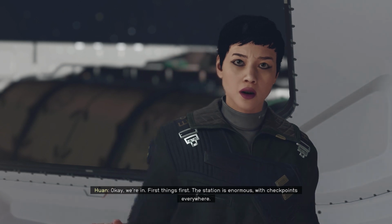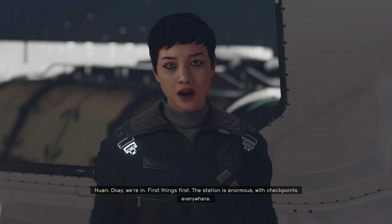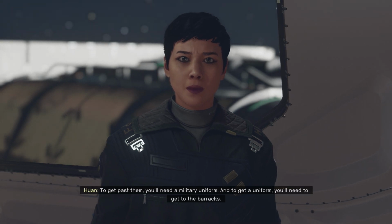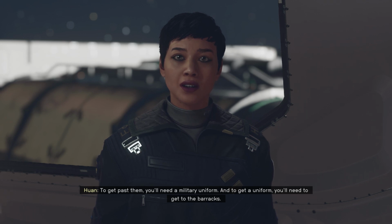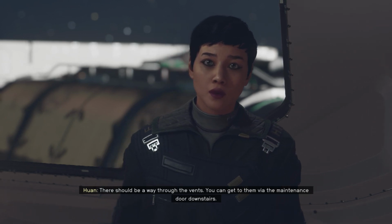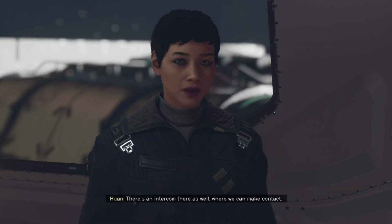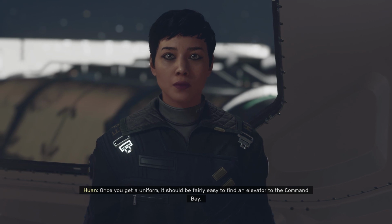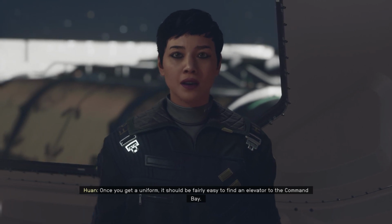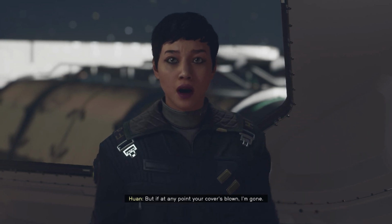Okay, we're in. First things first. The station is enormous, with checkpoints everywhere. To get past them, you'll need a military uniform. And to get a uniform, you'll need to get to the barracks. There should be a way through the vents. You can get to them via the maintenance store downstairs. There's an intercom there as well, where we can make contact. Once you get a uniform, it should be fairly easy to find an elevator to the command bay. But if at any point your cover's blown, I'm gone.